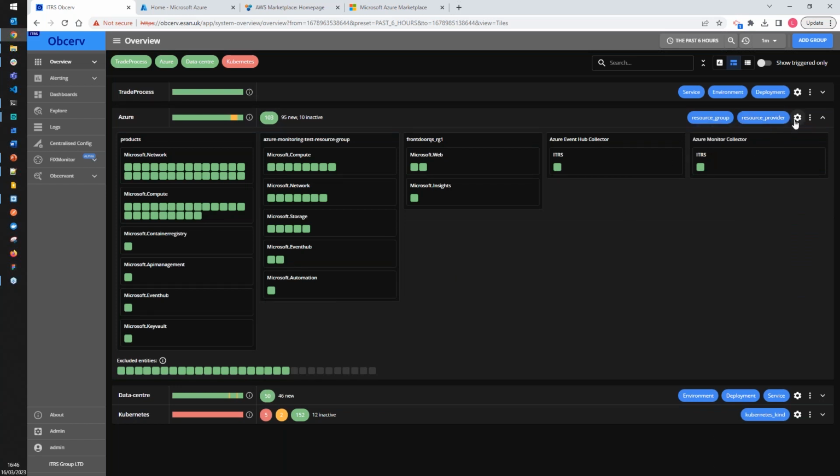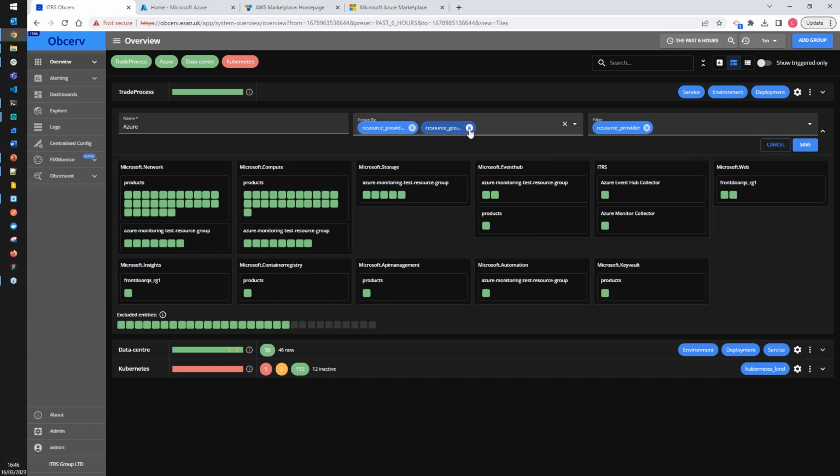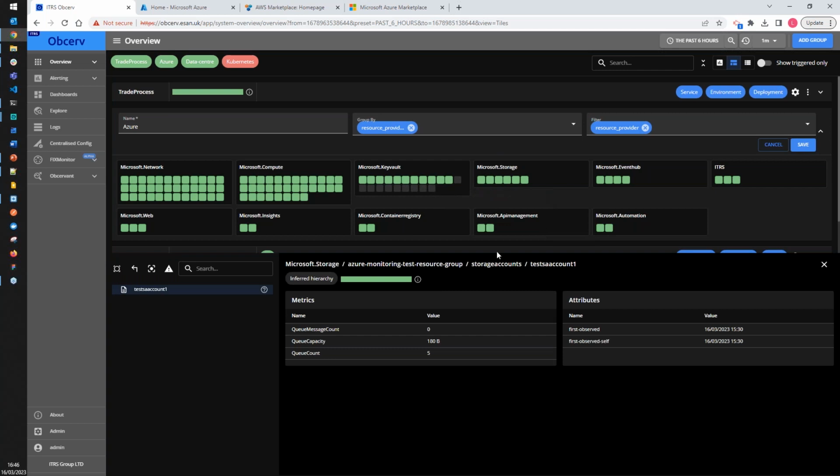We can drill through this. We can rearrange the data here. We've got some dimensions and attributes coming through from Azure. We can regroup them. We can change them around. So let's say, let's look at just by the resource provider. So we can see network metrics, compute, key vault, storage. It gives you that flexibility to arrange the data in the way that you want to see it. We can click through and see the metrics as well.